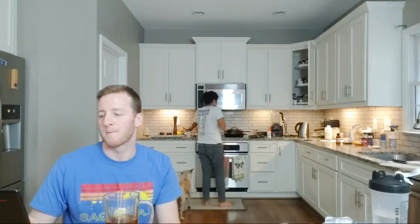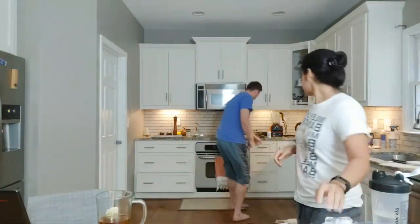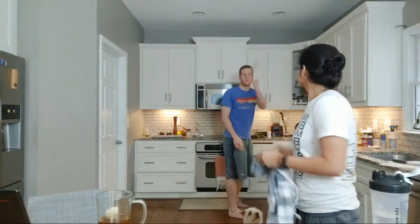Okay, I took everything off the stove. Our Brussels sprouts and bacon are done. You want me to bring it over? Yeah. Okay. Here. So we'll show you what it looks like. It's looking pretty fly.